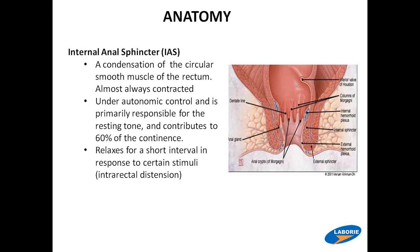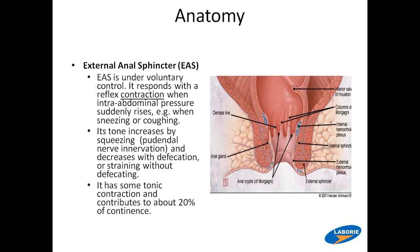Okay. The other 40% is from the external sphincter, but also hemorrhoids. The fullness of the hemorrhoidal tissue that's at the top of the anal canal does contribute some to incontinence. The very important thing about the internal sphincter muscle, it relaxes for a short interval in response to certain stimuli, most commonly distension of the rectum. It will relax, and then stool falls into this little funnel and is allowed to be sampled by the very, very sensitive epithelium there.